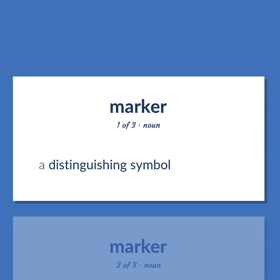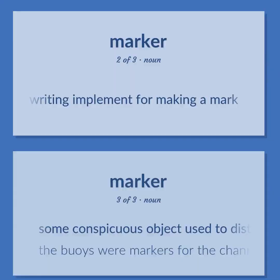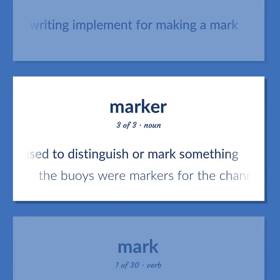A distinguishing symbol. A writing implement for making a mark. Some conspicuous object used to distinguish or mark something. The buoys were markers for the channel.